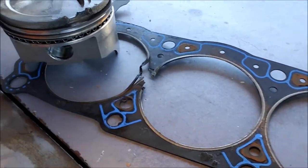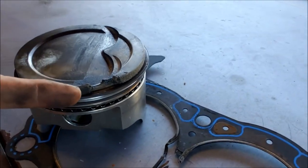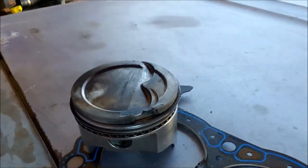Short story shorter, at the end of each run we ended up pushing the head gasket and at the same time knocked a hole in the piston. So that all didn't happen until Tuesday on my way home from work. The car started missing really bad because now holes 7 and 8 were compromised and passing exhaust gases back and forth.